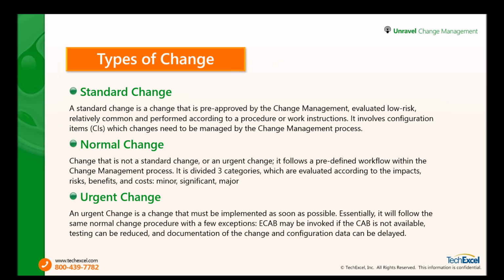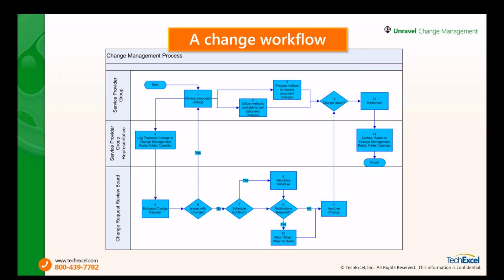So some examples of a standard change include things like maybe updating the antivirus software, something very trivial, something common. Emergency changes might be, for example, a port in a switch where it's gone down and a new switch needs to be installed immediately to restore the services.